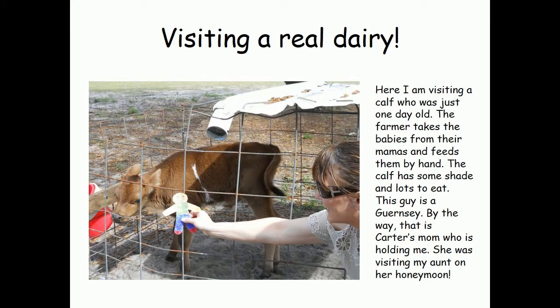Visiting a real dairy. Here I am visiting a calf who was just 1 day old. The farmer takes the babies from their mamas and feeds them by hand. The calf has some shade and lots to eat. This guy is a Guernsey. By the way, that is Carter's mom who is holding me. She was visiting my aunt on her honeymoon.